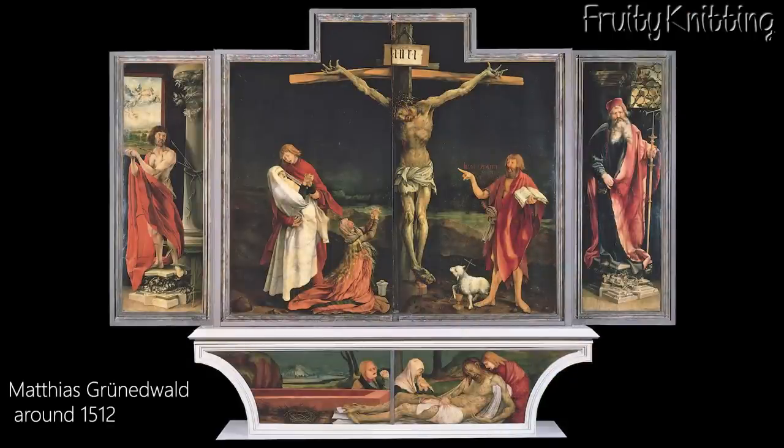This is what's known as a polyptych. A polyptych is a painting which is divided into multiple panels with wings that can be opened up to show different views. There are actually three views to this piece. Most of the time, the wings of the altarpiece were kept closed, showing this scene of the crucifixion of Christ. The base there is known as the predella, and it shows the entombment of Christ.